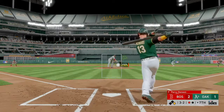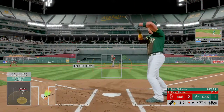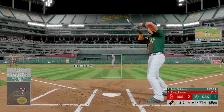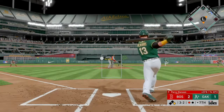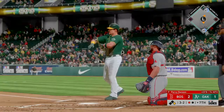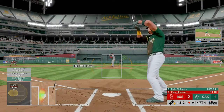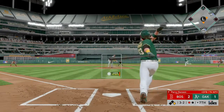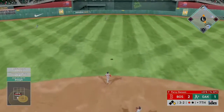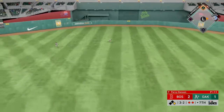Running yet again for second. Fouled off. And now he's on the move again for second. Count still full, 3-2. Try it one more time for second. High fly ball out to straightaway center. Newman is there, 2 gone.